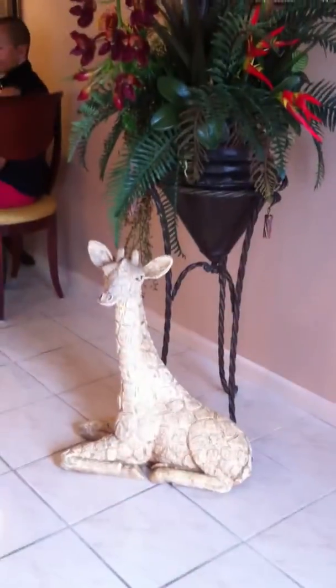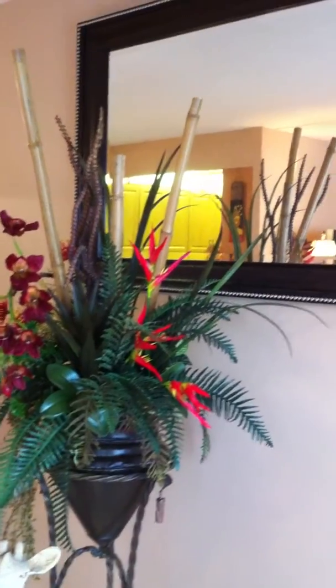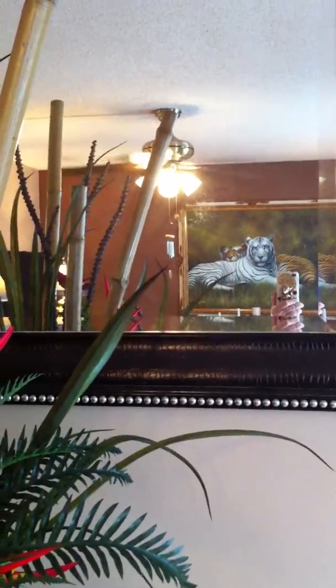So we're going to come back over here towards the entranceway, so you can see what people see when you open the door. What you're greeted with is the giraffe and this nice, lovely, large setting here. I'll do some detail work close to this mirror so you can see it's studded and it's got an alligator crocodile finish. So it's very masculine. And when you stand up, you'll see the tigers reflected in the mirror.